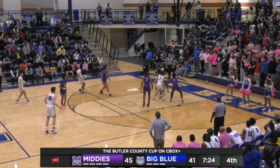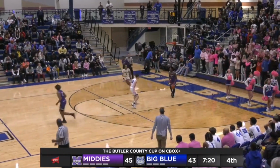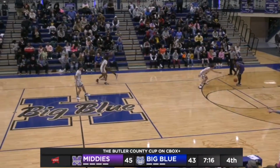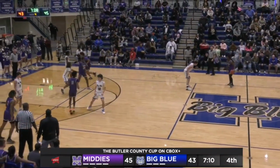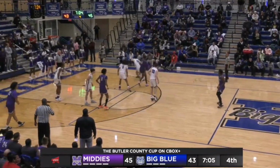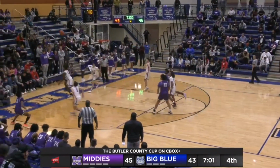Here's the jumper, 15 feet away. A little bit of mismatch there. So Dre Tillery gets his first field goal tonight, and it's a 2-point affair at 45-43. I can't imagine the Hamilton Big Blue played like this on Tuesday night. Their effort tonight on defense has been really excellent, as they're within 2 here.